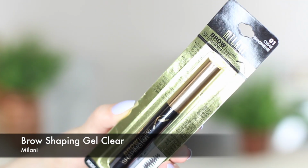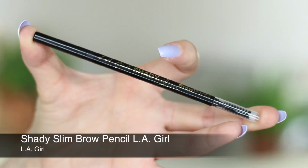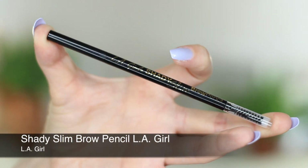My skin is prepped and ready to go. I'm gonna do the eyebrows first. I've been doing my eyebrows first recently and I kind of like it. I'm using these two products I've never tried before. This is the Brow Shaping Clear Gel by Milani. I've heard people pronounce it differently. And then also L.A. Girl Shady Slim.